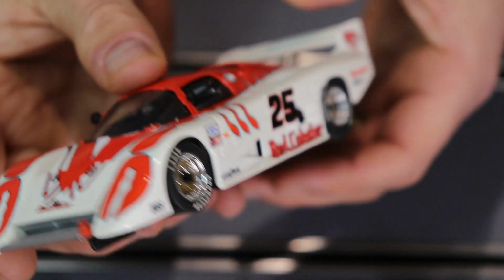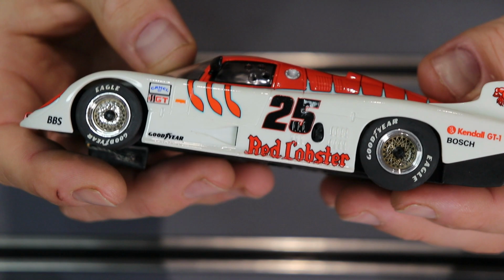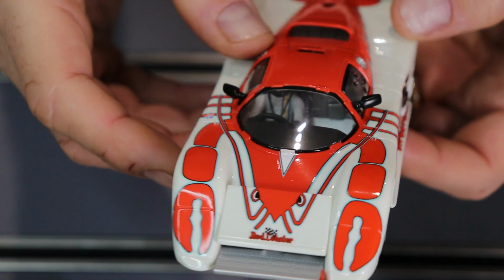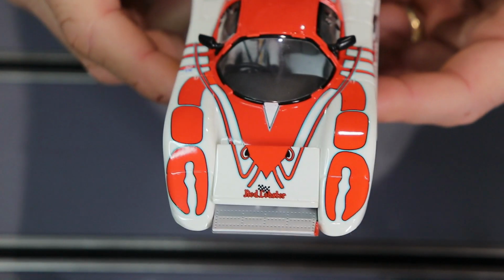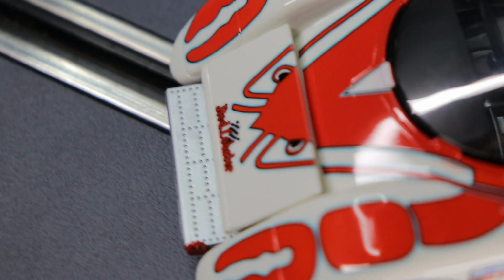Round to the passenger side, which is going to be a mirror image of the driver's side, but just look how well that's finished. And again, 2004, this car was made. Round to the front, beautiful old style splitter. Now, while I'm talking, I will try and get some zoom in shots of all these features, but that looks really good.